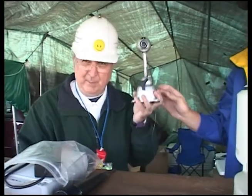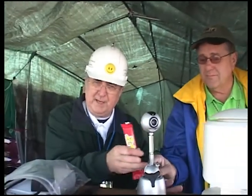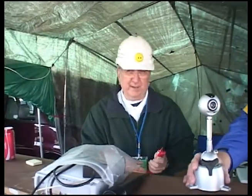So actually we can mount the cam up here, on the helmet cam, but we found on the helmet cam that we move too much like this, and it makes people dizzy.